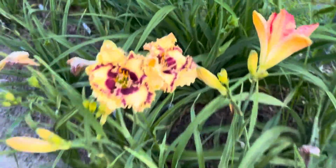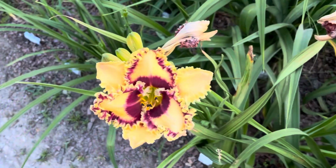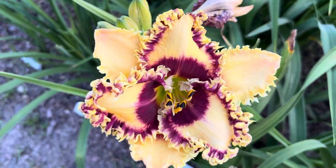Look at Burly Bobcat from Bart Beck today. Putting on a little toothy show there for you. This bloom looks cool. Give you a little close up there. That's a nice daylily.